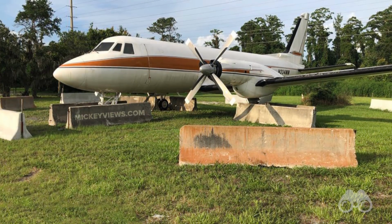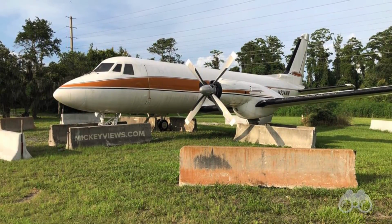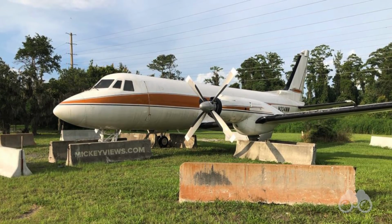Let me know what you guys think about these first detailed photos of Walt's plane since it was on the backlot tour. I'm just so glad the plane is still out there and has potential future uses. Let me know what you'd like to see Disney do with the plane in the future.